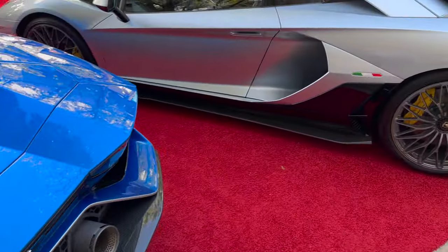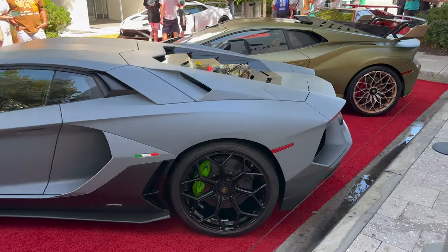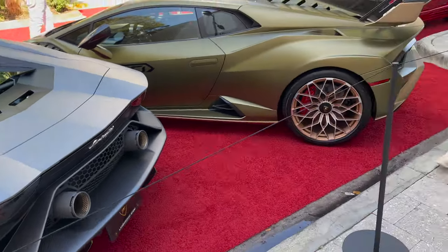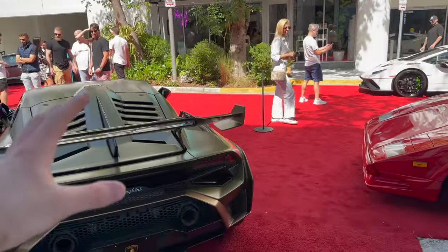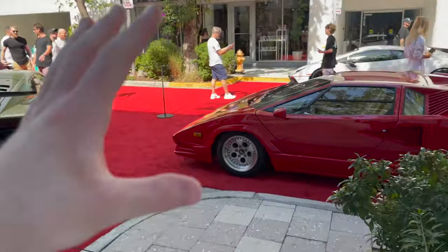This is a nice blue, really nice silver. And then a cool, I guess you could call it Nardo gray, but I think it could be Grigio Telesto, or I don't know, but it's a matte paint, looks awesome. And then over here, Countach, STO, another STO. Man, there's so many STOs and they're all well-specced. So refreshing from seeing all the bad ones on the internet.